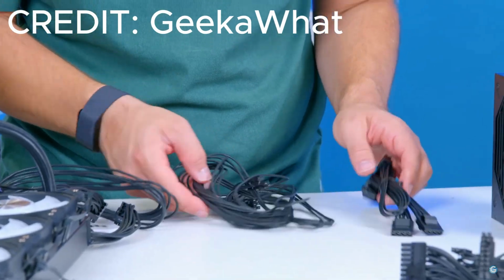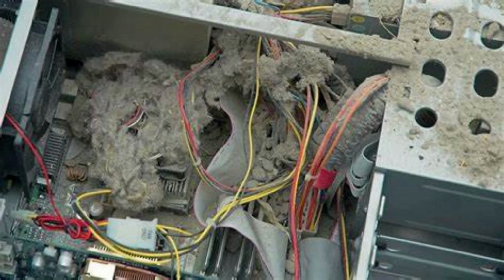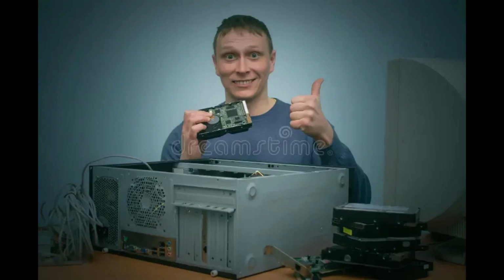PC building is gonna be pretty hard, but this guy makes it look pretty easy. But when you build it on your own, it ain't gonna look great. I'm gonna tell you that it's gonna look pretty horrendous.